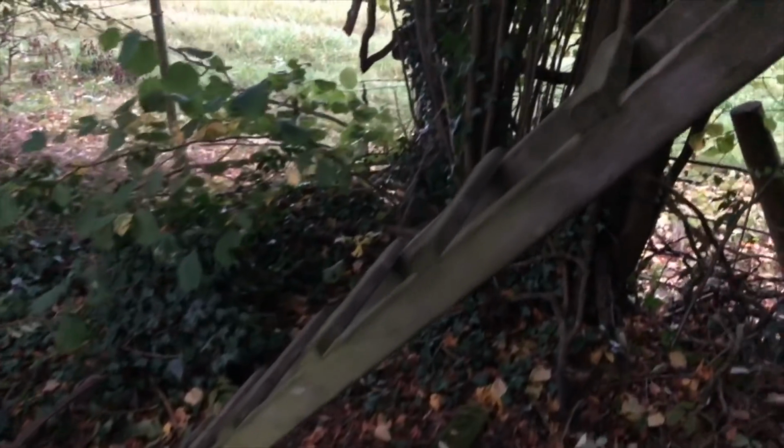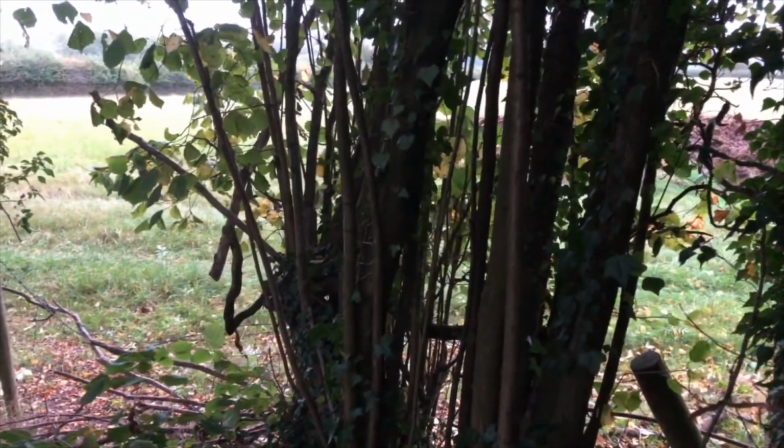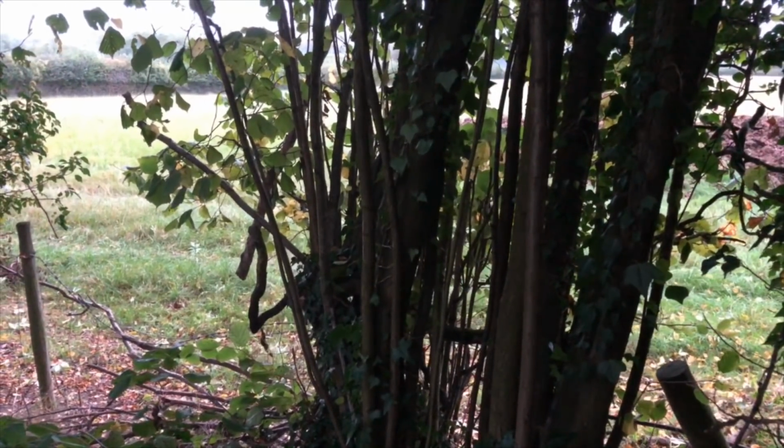What's that? Is that a dead animal or is that just fluff? Oh, that is actually a dead rabbit. And that's the spine and back legs of it. Oh, it's not the easiest of places to get to. Oop, sounds like we've got company. We might have to stay still for a minute too.